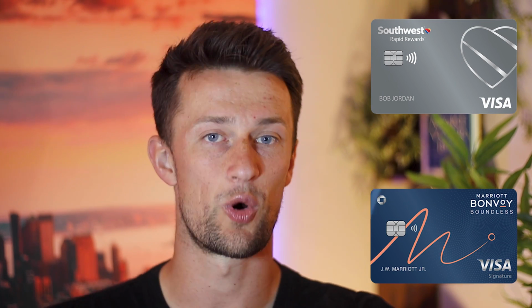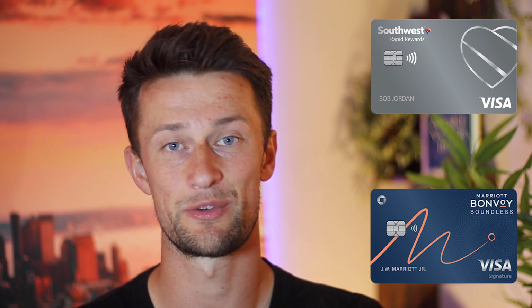Whereas with other cards, you may be linked to spending them on one specific airline, sort of like my Southwest Rapid Rewards card, or you may be worried that if you don't choose a specific hotel or redeem them through a specific transfer partner, you're not going to get a lot of your money's worth out of them. With Chase, that's no problem whatsoever.